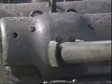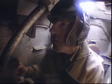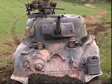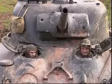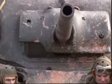He'd say action AP or action HE, so the loader would either load an armor-piercing shell or a high-explosive shell. And then when I got the target, I had to adjust the range. And then you fired and you hoped you hit the target. The Sherman was well suited to fast-moving, offensive armored warfare. But now it had to prove itself in the test of battle.